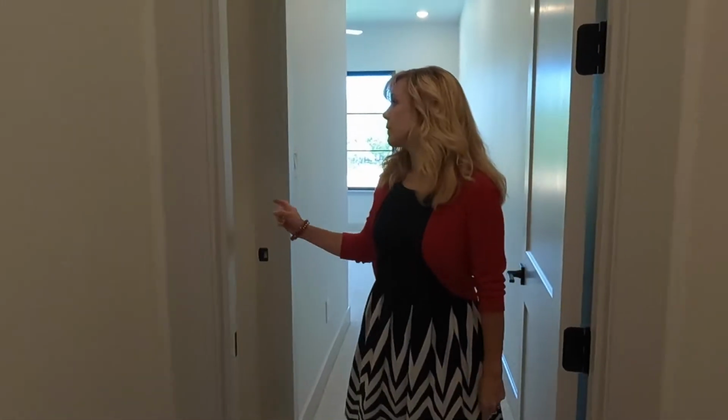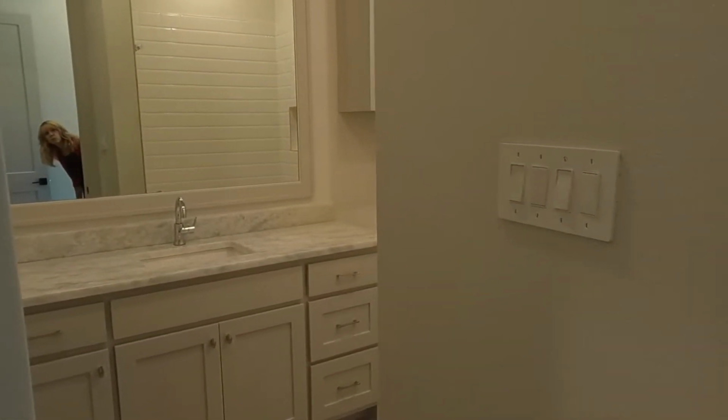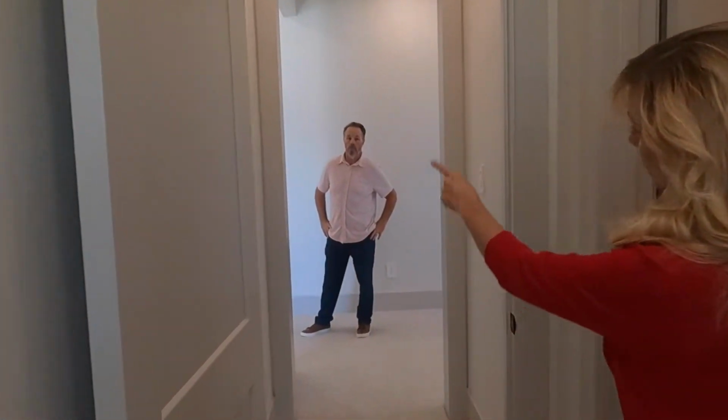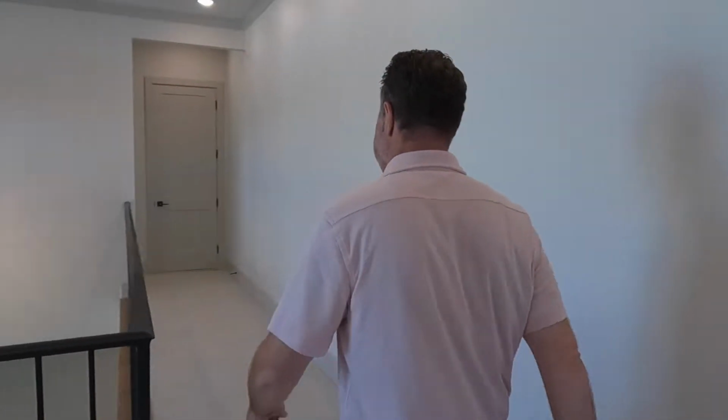All right, so here we've got this one. And that one just has a white kind of subway, big subway tile look to it, which is cool. Another room, just a great size room for children or guests or whatever you need. And then I'll let you take them down the other way. Come on, let's go on the catwalk.